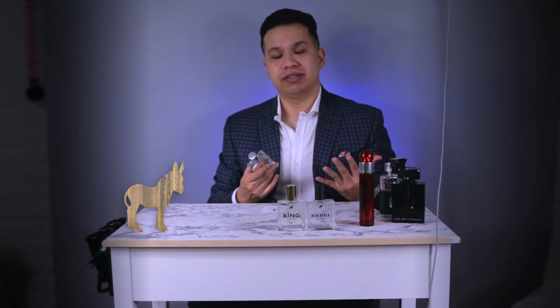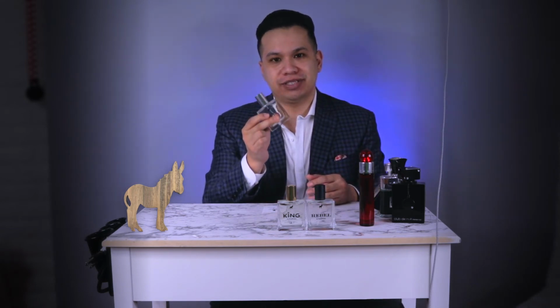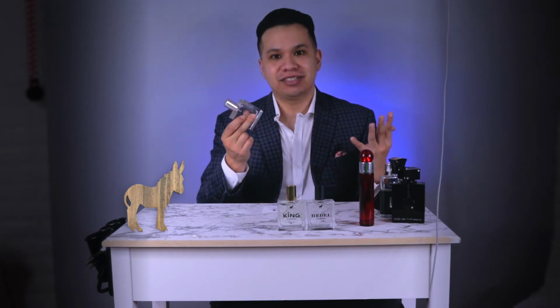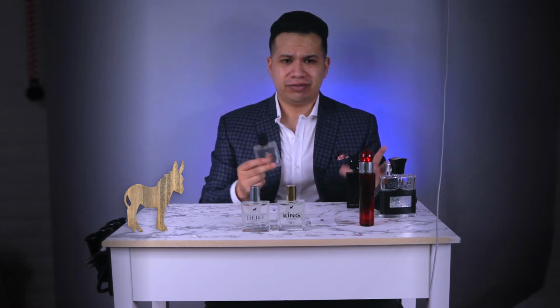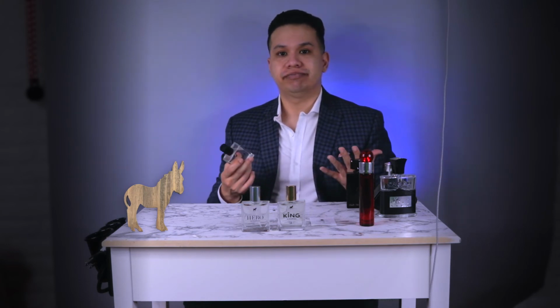fresh aquatic fragrance. So as for my final thoughts, I think Hero would be my first choice out of the three due to its longevity and scent profile that's just so timeless. Now I will go with Rebel as my second choice just because the opening is much better than this clone right here, and I could use this whenever I want to apply something that's just a bit more subtle, maybe for a close encounter or a professional setting.